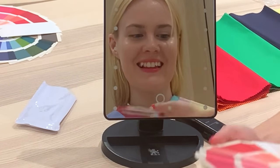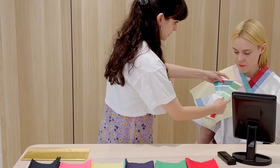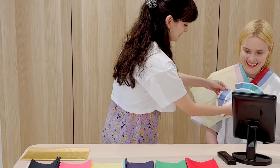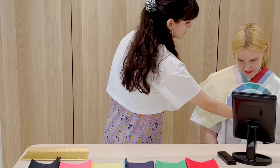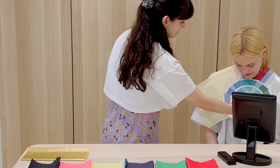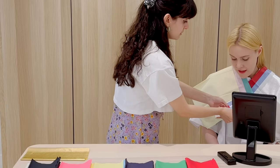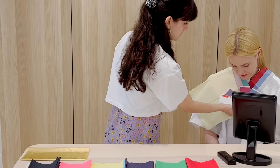Like you were saying before, the greens and the blues against the pinks of your skin. You were saying, oh, I love blue. Look at all this blue. Yeah, it's like all the ones I did gravitate towards. No wonder there's so much blue. I love blue. And this purpley kind of blue is really lovely. This could be a nice lip colour.